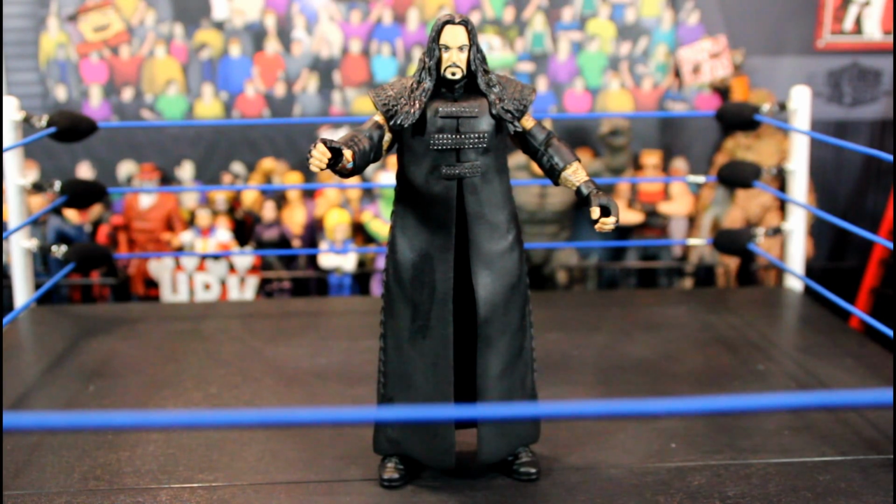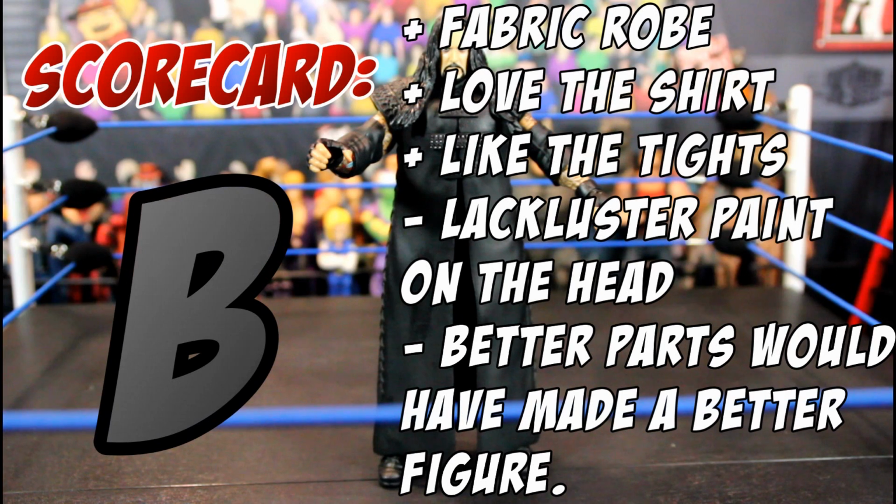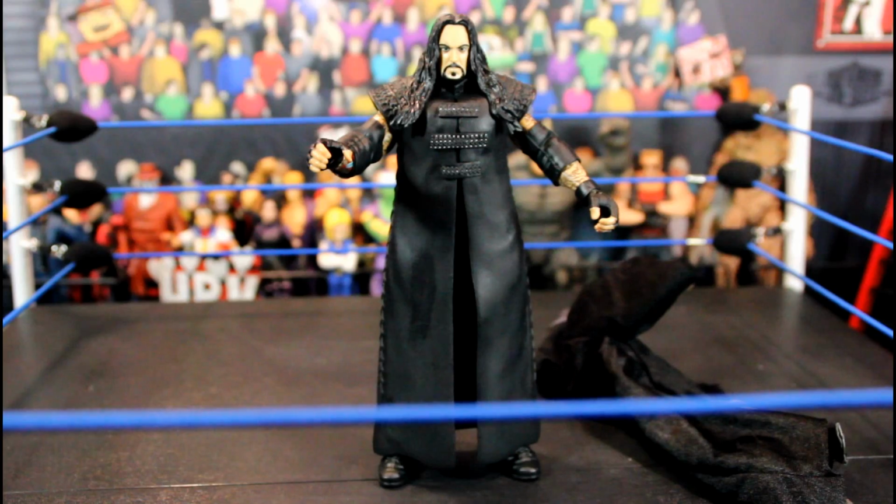So overall, like I said, I'm beyond happy about my Undertaker fix-up. The Network Spotlight is still a pretty cool figure. There's just a bunch of things I would have changed on it to make it better. If I had to grade the Network Spotlight by itself, it's a solid, I'd say it's a B. It's a B or a B minus. That shirt's perfect. The tights are okay. The tattoos look good and everything, and again, the fabric robe, this is a cool accessory. I like the fabric robe a lot.